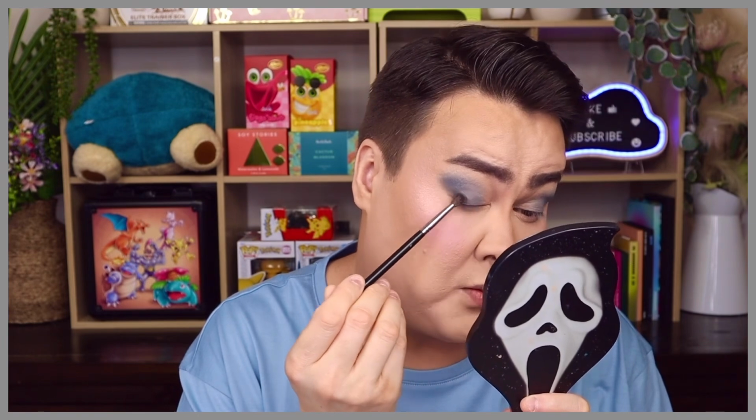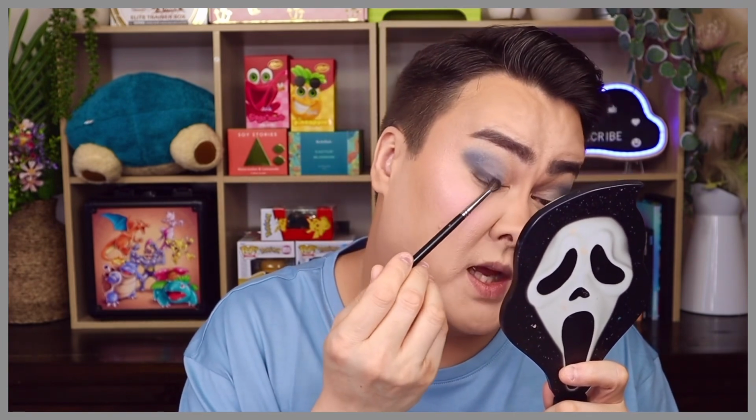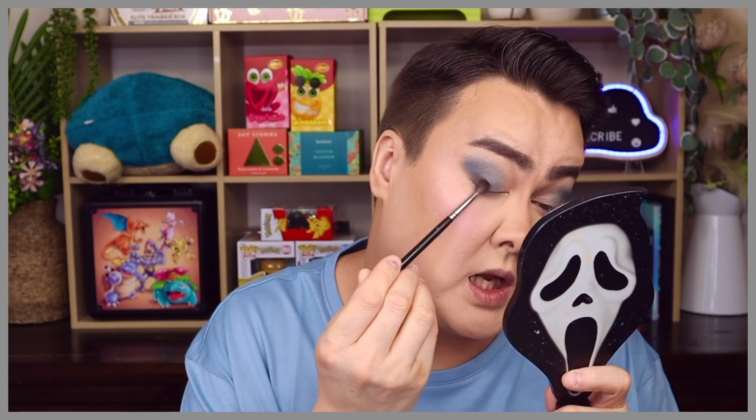I don't want too much product, because I don't want this shade to fall out on the cheeks, because I've already done my face and my base, and I don't want to have to redo anything later on. So we're just going slowly, just packing it on and blending as I go, ever so slightly. Sometimes if you go too far, it's very hard to clean up because it's such a dark shade, and you just kind of have to start again. So we don't want any of that. We're just going slow and steady, and it's getting there. It's a pretty shade.